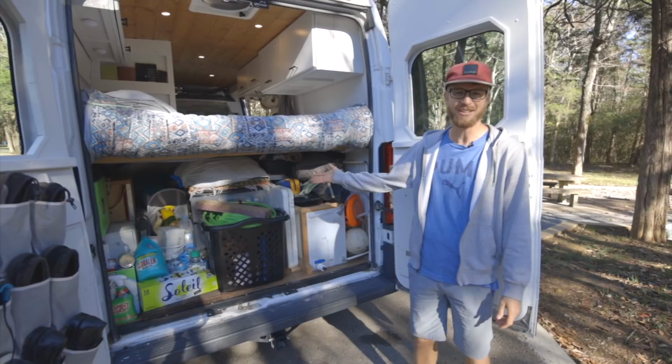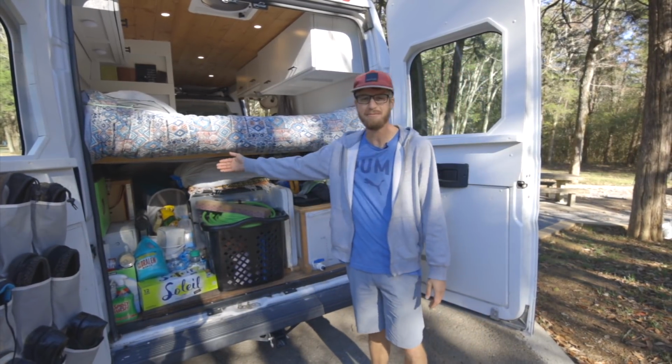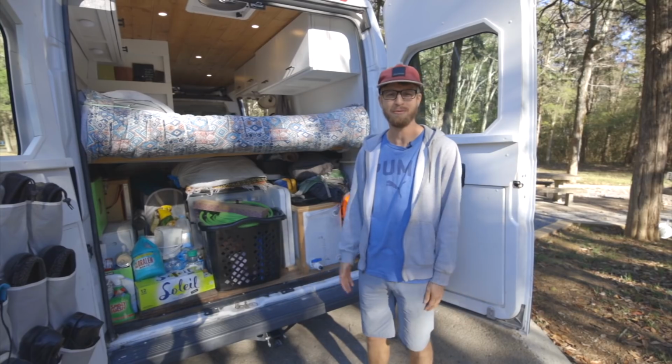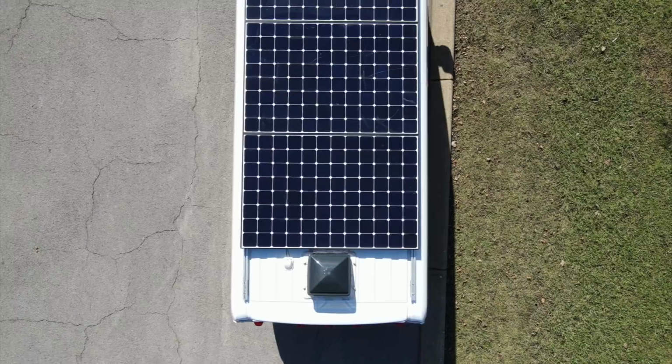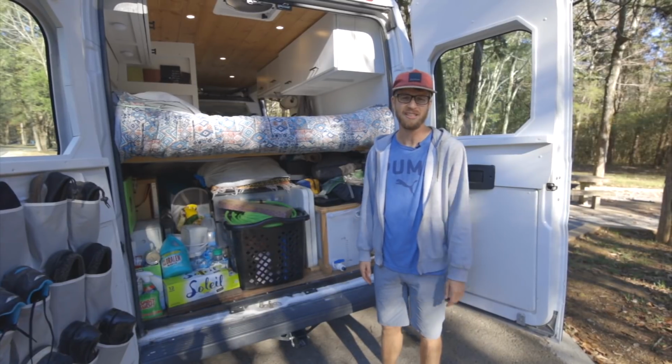All right, this is our garage and mechanical area. We've got a water system and an electrical system. We run off of pure solar power. We've only plugged in once in 2 months. We have a little over 900 watts of solar, and we have 5 kilowatt hours of batteries. We built the battery ourselves. We ordered the cells from China.